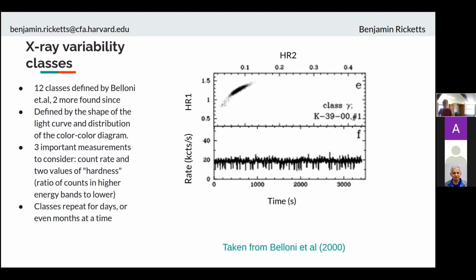So talking about those X-ray variability modes, here is an example. Back in 2000, Belloni et al. went through lots of archival data of GRS 1915 and grouped the behavior into broadly 12 classes. This is one of the classes, called gamma. On the top panel, we have a color diagram of X-ray color, showing this kind of weird distribution. And on the bottom, we have a time domain light curve showing rates on the y-axis and time on the x-axis.